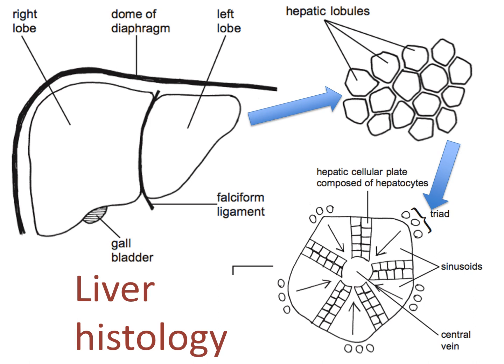So these diagrams are starting to explain the histology of the liver, the way the liver is actually arranged at an increasingly smaller scale. So the top left we have the diagram of the liver, and the top right we have the diagram of the liver or hepatic lobules. And then the diagram on the bottom right is a magnification of an individual hepatic lobule.